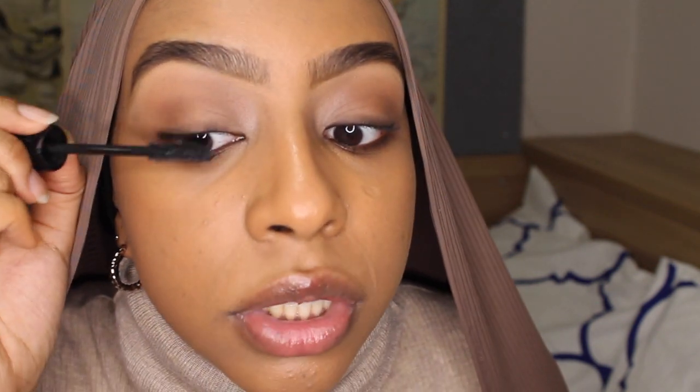So I like to brush the lashes on the inside first and then go up. I remember exactly when I got into makeup. I feel like everyone remembers that moment when they were like, yo, I can paint my face. It was when I was in year 11 and we had a prom, and I suddenly realized I'm gonna have to wear makeup that's not Maybelline Dream Matte Mousse.